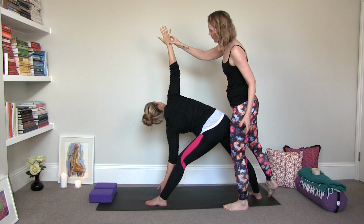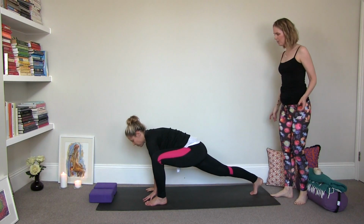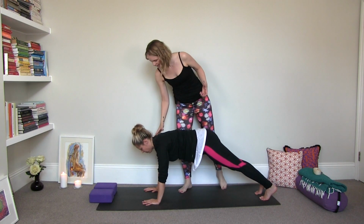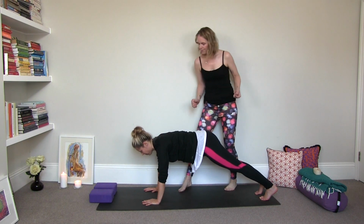Okay, then slowly bend the front knee and work your way into a low lunge and then back into a plank pose. Hold it there. This is a lot of strength building as well. And I will do the plank to side plank variation or mini flow.